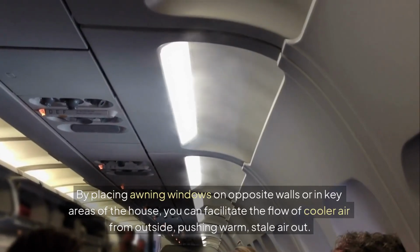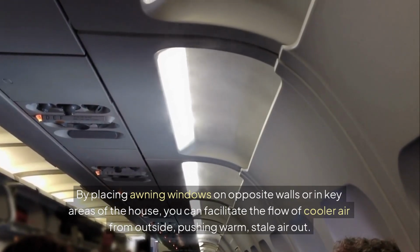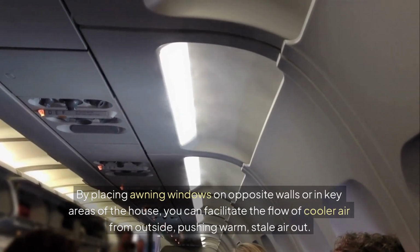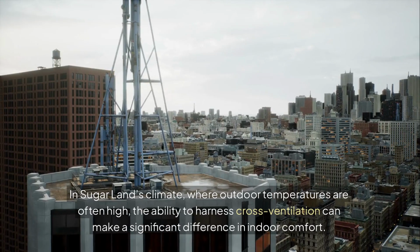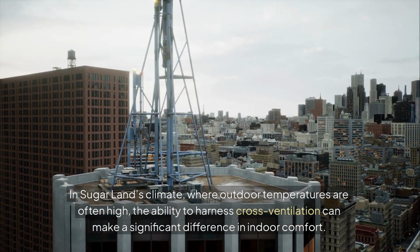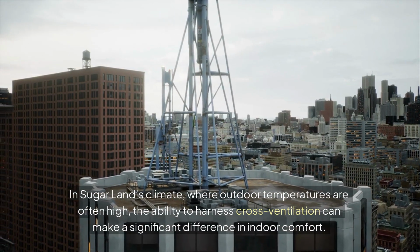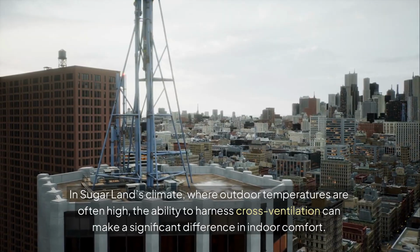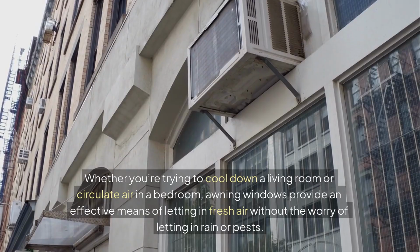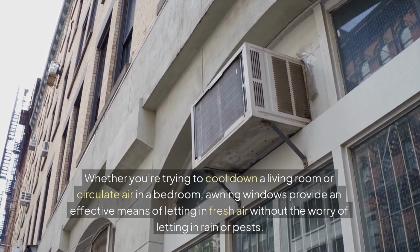By placing awning windows on opposite walls or in key areas of the house, you can facilitate the flow of cooler air from outside, pushing warm, stale air out. In Sugar Land's climate, where outdoor temperatures are often high, the ability to harness cross-ventilation can make a significant difference in indoor comfort. Whether you're trying to cool down a living room or circulate air in a bedroom, awning windows provide an effective means of letting in fresh air without the worry of letting in rain or pests.